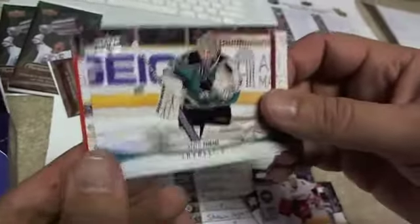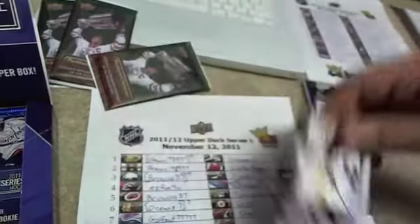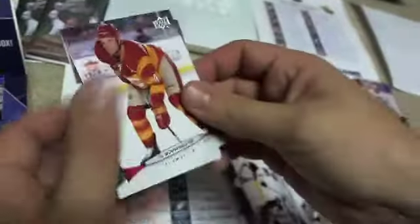Jamie McBain for Carolina. Antti Niemi for the Sharks, and Patrick Marleau for the Sharks. So that was a good Sharks pack. Had at least 4 cards in that one. This one feels a little bit thicker. Might be one of the 2 jersey cards that are supposed to be in these boxes. Nope, didn't look like it.